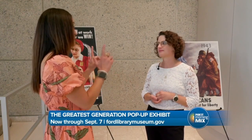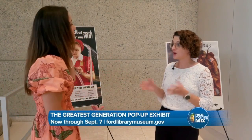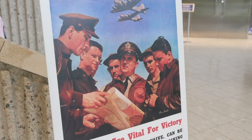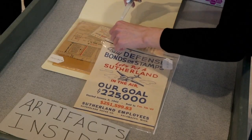Now, this is temporary again. Give us the date, and it is also completely free because it's in the lobby here. Yes. So it opened on August 23rd, and it will be open through September 7th, and the lobby will be free to visitors during that time, so people can come and take a look at the exhibit and see all the neat artifacts and read about the neat stories about the war and things like that.